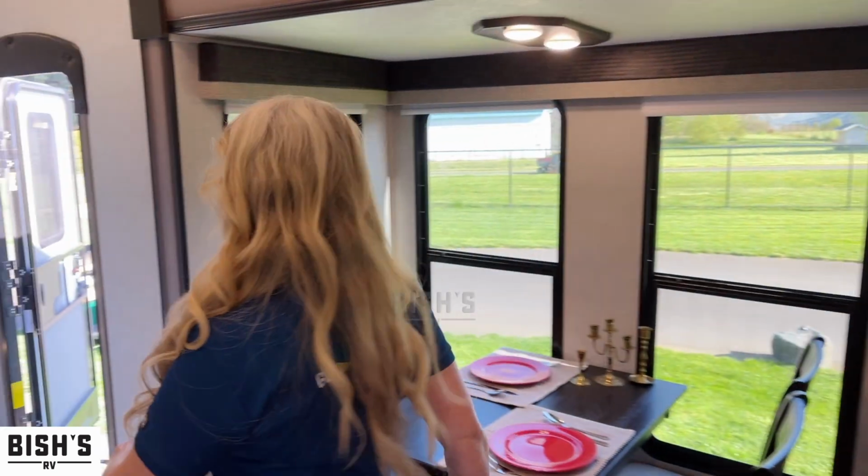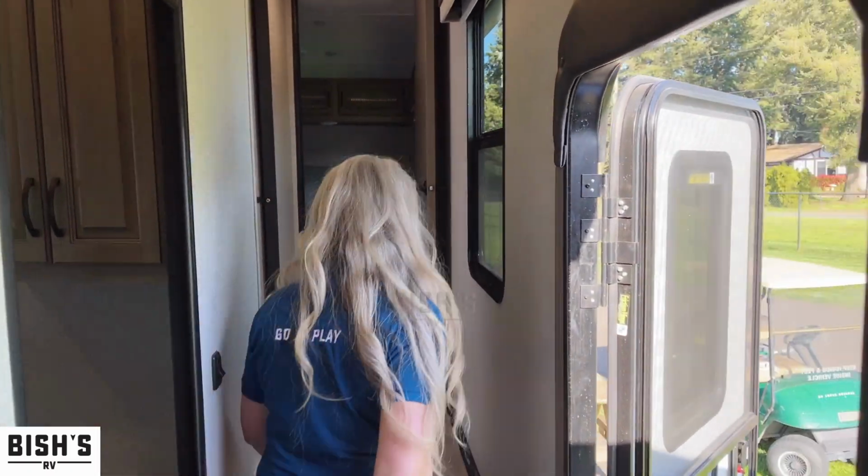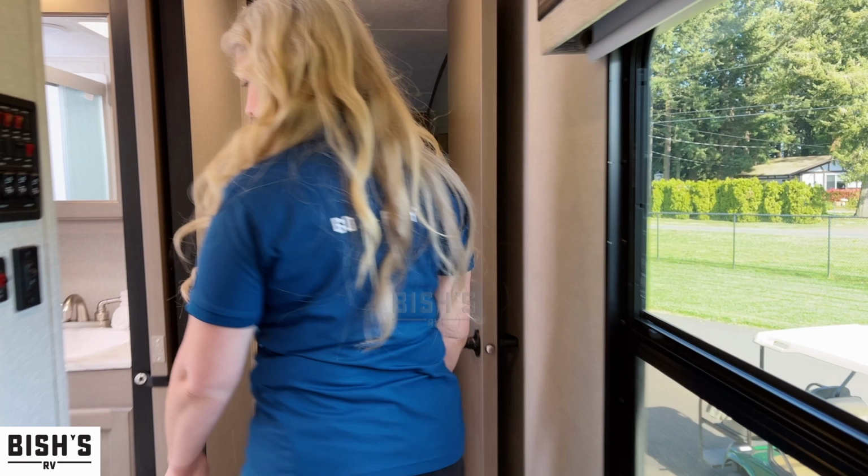We're going to go down here. There's another bedroom? Yes, there is. There's the master suite. So we've got a full stand-up shower, nice sink, good size, lots of elbow room in there.